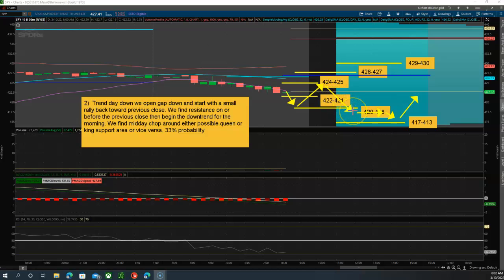We ride that trend until we get to our midday chop zone, which will probably be around either the queen or king support area. Start the second half of the day with a head fake to continue further down, but we start to rise and somewhat rally into close. That is the trend day down type structure.